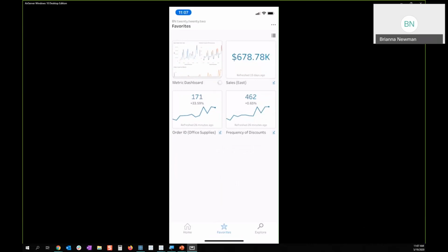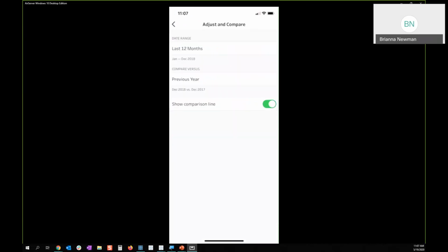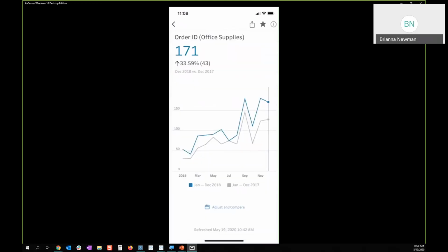So I can click into any of these metrics and see where we're at. I can track left and right on that line, get an idea for what they were on any given day. I can even adjust and compare any of these lines. So I can say previous year, previous month, or no comparison. So maybe I'll compare for previous year. Okay, turn on that line. And then we can take a look back and see how we're tracking this year versus last year.